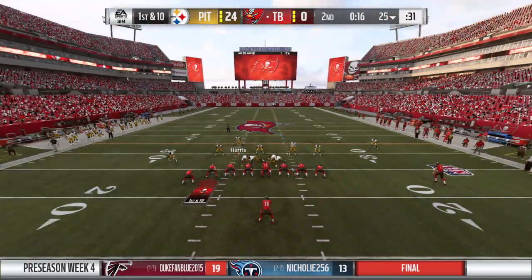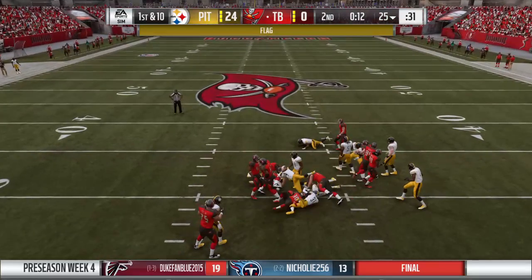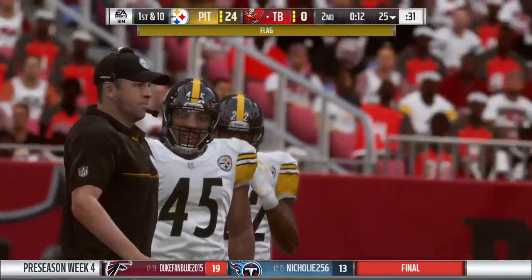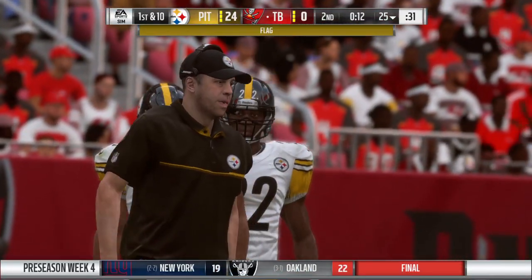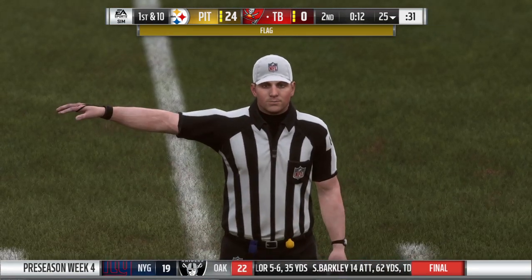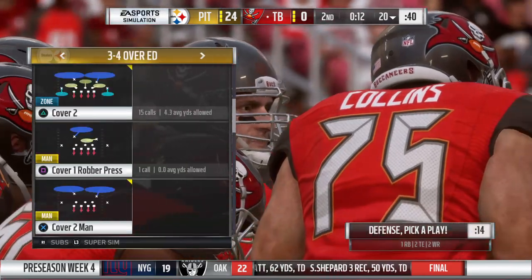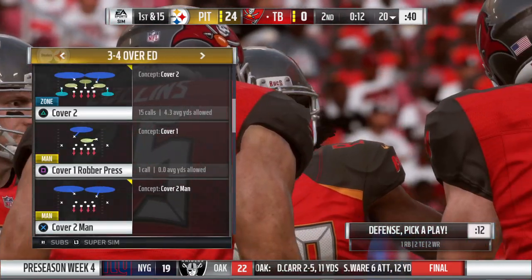Now let's go. On the run, this is Jackson. And he's going to get forward for about 5, but that may be coming back. What say you, Mr. Referee? Illegal block in the back, offense. So this will be accepted as it moves the offense backwards.